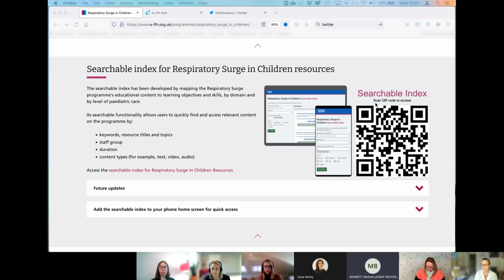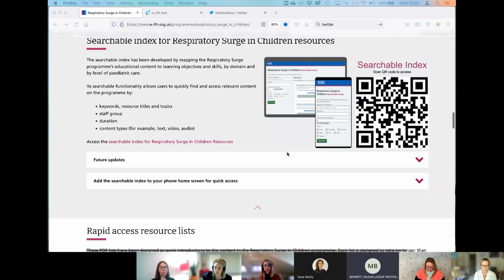And that's really useful. If you grab your phone, you can scan the QR code, you can share it with people, and people can add it as an app to their phone as well. So they've got those resources once they've done their passport, but if they're still not 100% confident and want to go back and access things again, they can do it through that.